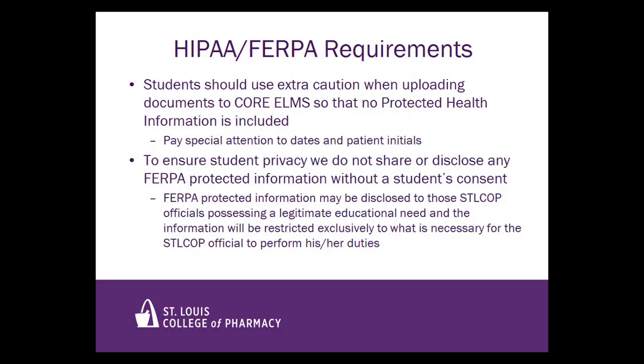The Office of Experiential Education asks that students use extra caution when uploading documents to Core ELMS that no protected health information is included. If anything has been accidentally uploaded with protected health information, students should contact Michelle Mealy, the Experiential Coordinator, for assistance with deleting the files containing PHI. Students should pay special attention to protected health information in the form of patient initials and dates. For a full list of protected identifiers that cannot be used, please see the preceptor manual.